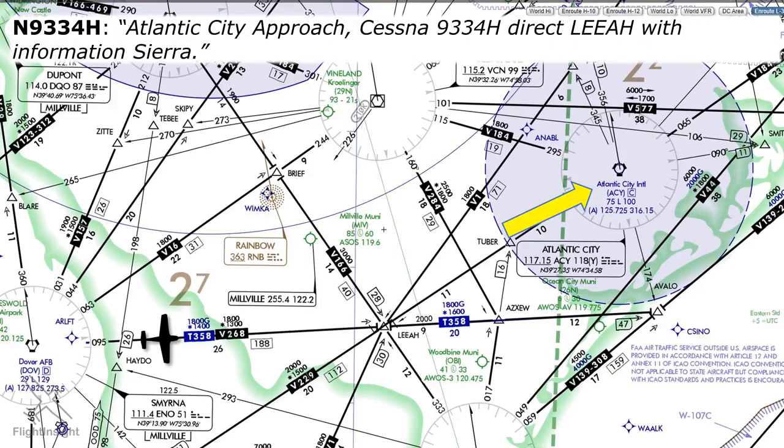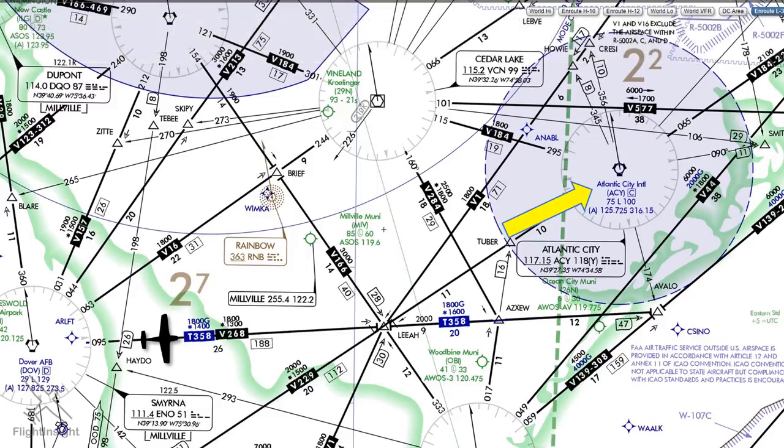Atlantic City approach, Cessna niner 334 Hotel, direct Leah with information Sierra. Giving the current ATC info to the final controller on our first call is a professional move. It unburdens the controller of having to ask us if we have the latest info, and it means we won't have to listen to the broadcast later in flight when we might be busy setting up the approach.